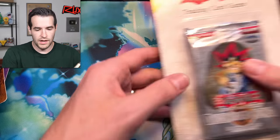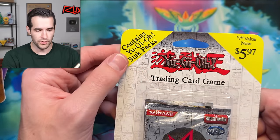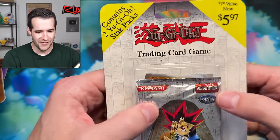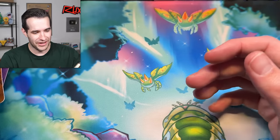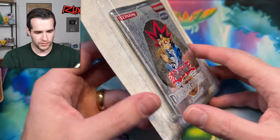We have the third-party Dark Beginning 1. So that's pretty cool. Contains two Yu-Gi-Oh! Stack packs. What's a stack pack? Oh, the stack pack. Oh, wow. I forgot about those. The stack packs in there. That's kind of fun. Okay, so there's a couple of these. Bonus ultra or super rare card as well. So there's a super rare card.